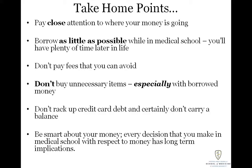Don't pay fees that you can avoid. These are fees that are associated with checking accounts, with savings accounts, with credit cards. There are ways to avoid fees. Do your research and don't get stuck paying these fees. Definitely don't buy unnecessary items, especially with borrowed money. The money in your financial aid refund is specifically earmarked and should be dedicated only to educational expenses and not additional unnecessary items. Don't rack up credit card debt, and certainly don't carry a balance.